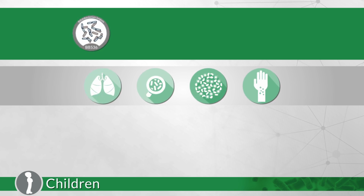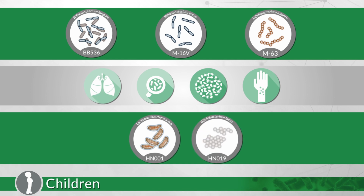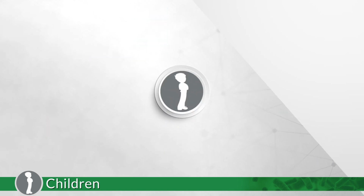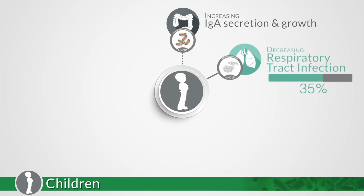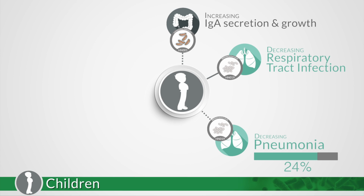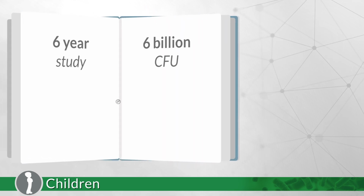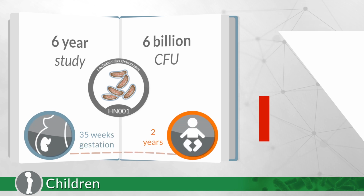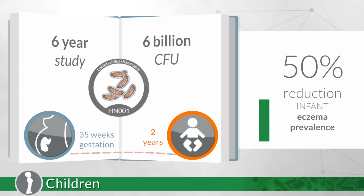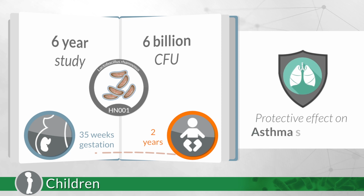In addition to the effects of BB536, M16V and M63, HN001 and HN019 have been found to have an effect in children, with these specific strains showing potential for increasing intestinal IgA secretion and growth rate, decreasing respiratory tract infection by 35%, decreasing pneumonia by 24%, and preventing atopic diseases. A 6-year study that prescribed 6 billion CFU of HN001 from 35 weeks gestation up until 2 years of life reported a 50% reduction in infant eczema prevalence, as well as a significant protective effect on rhinoconjunctivitis and a protective effect on asthma symptoms.